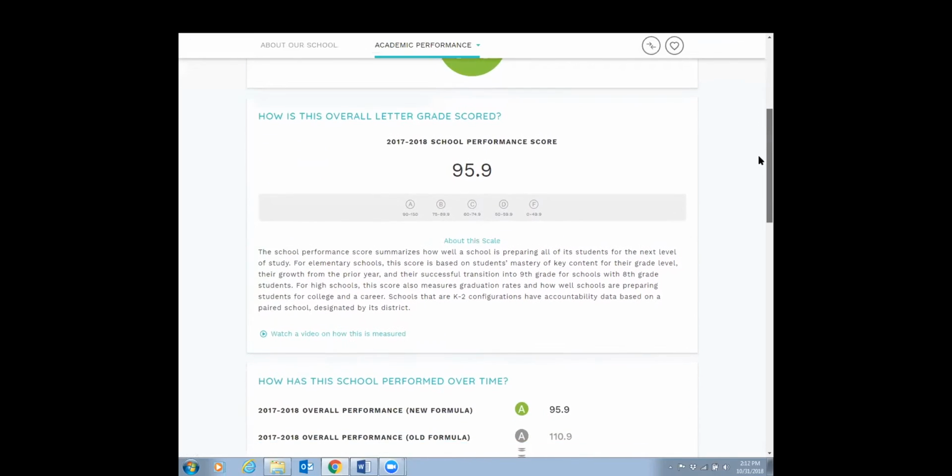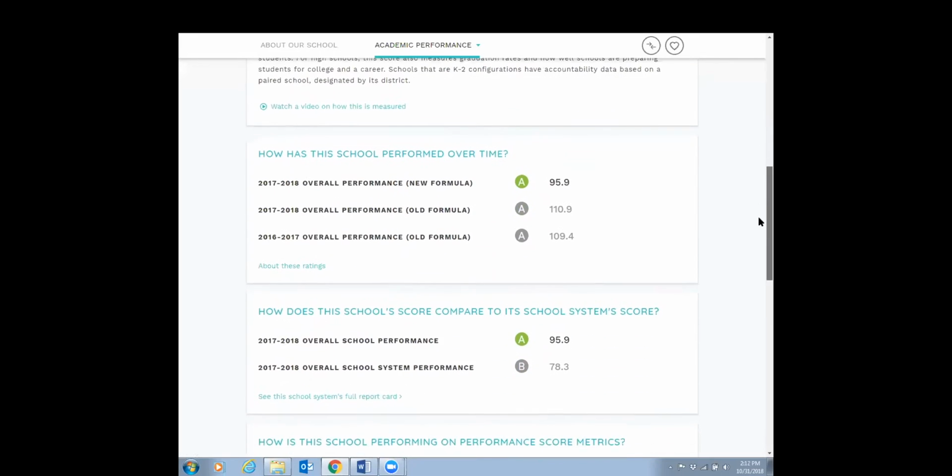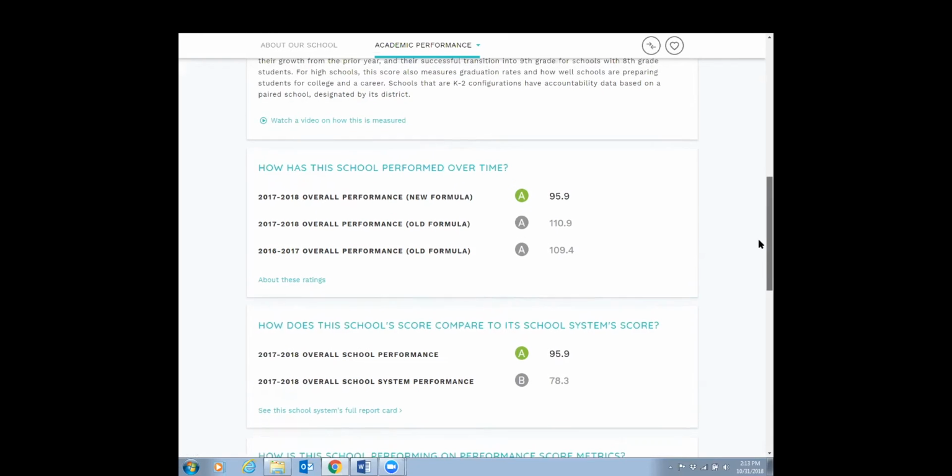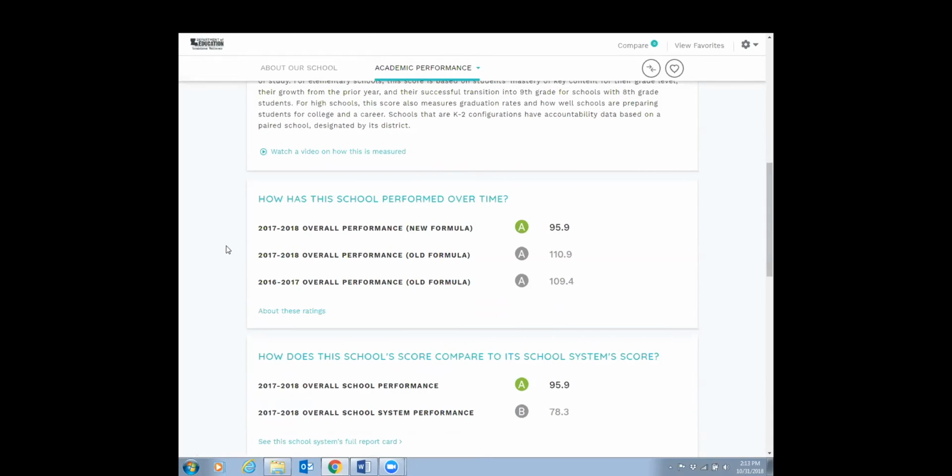Next, this page shows how the school has performed over time and in comparison to other schools in its school system. There's also a link to a school system's report card right here at this link. This year, due to the transition to the new accountability formula, schools will receive 2017-2018 ratings on the old formula as well as the new formula, as you see displayed here.